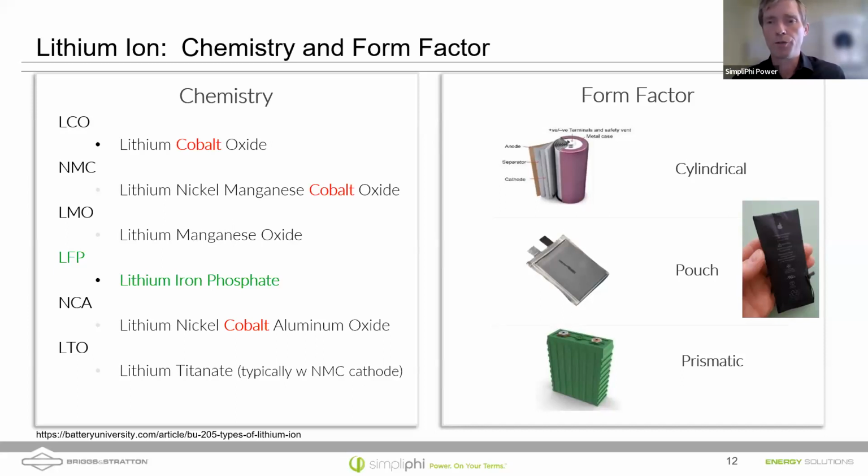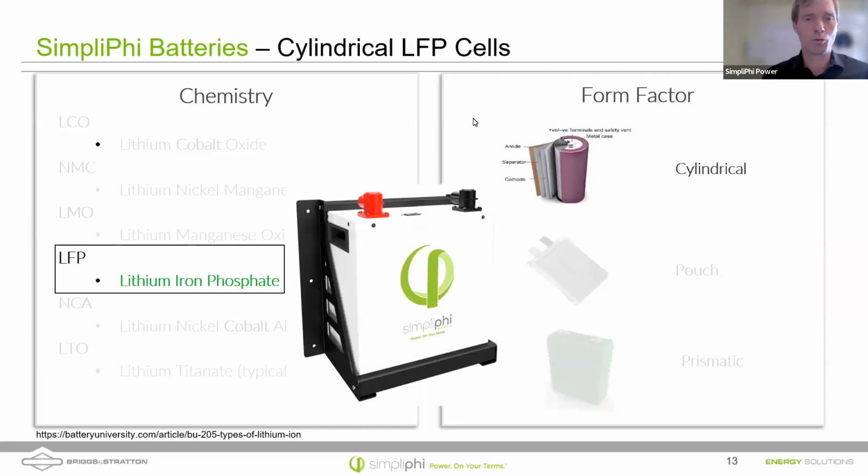So cylindrical cells is what we use. It's a premium cell that offers us the ability to give the longest lasting warranty on the market. And for our communicating batteries, we're having a 15-year warranty, an unlimited number of cycles. We're going to talk about that with our ESS talk next week. It's our first real announcement of this this week that we're switching to a 15-year warranty on our communicating batteries, and we're going to talk about why we're doing that.